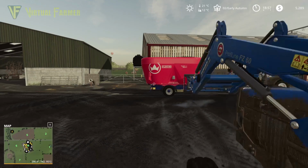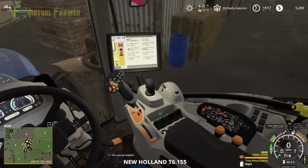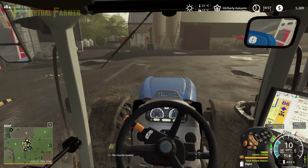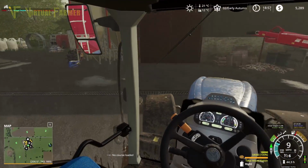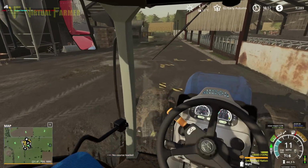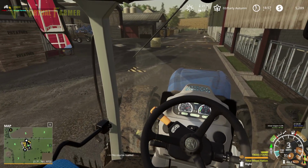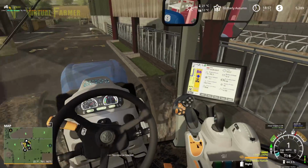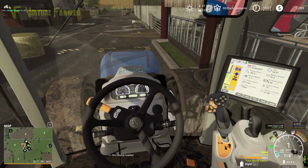There we go. That should do it. That should be full enough, I think. Yeah, there we go. Nice and full trailer. Mixed well, so we will turn that on, and that will get mixing while we bring this round and into the feeding area. So bring it up to the side of the trough and empty it out. And yeah, this will keep them going for quite a while.